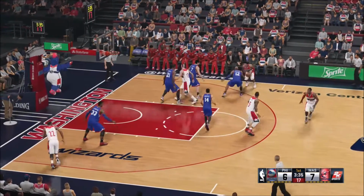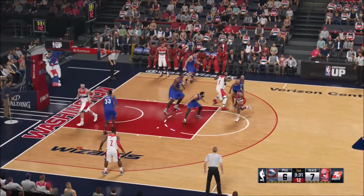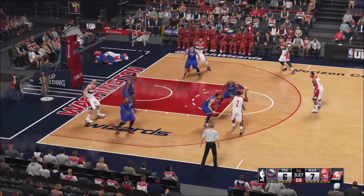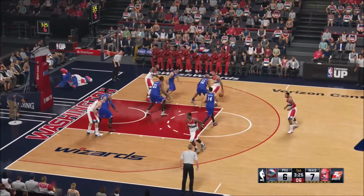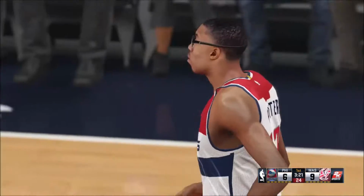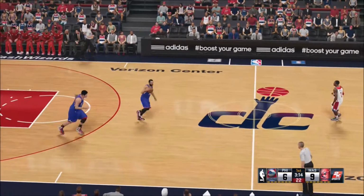He kicks it to Beal. Gortat with the screen for Beal. He dishes it to Gortat. Nice ball movement by Washington. Here's Porter. Again, the Wizards score. Good job there, Kevin, getting himself a little space on the inside. The 76ers trail by 3.